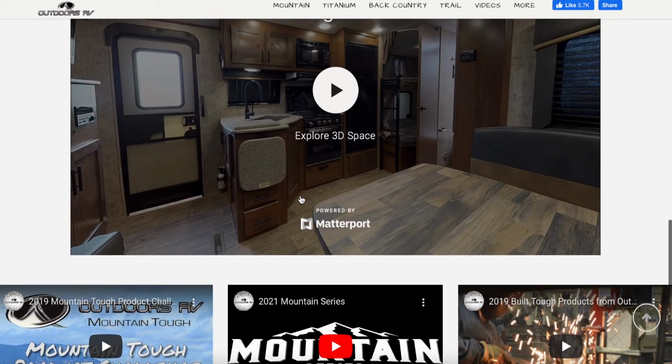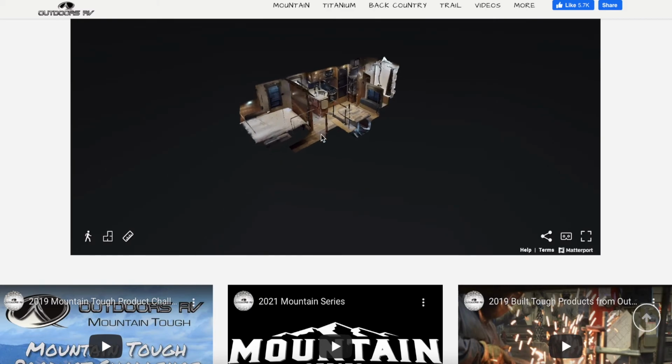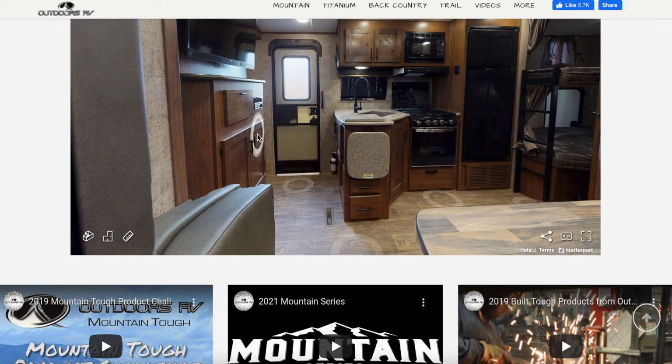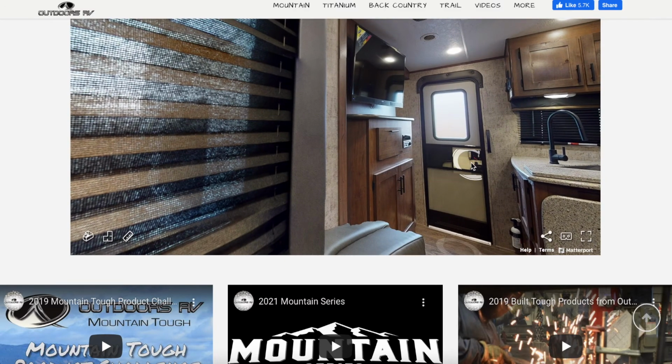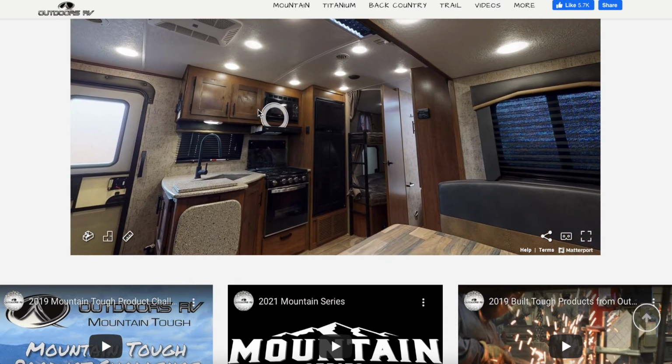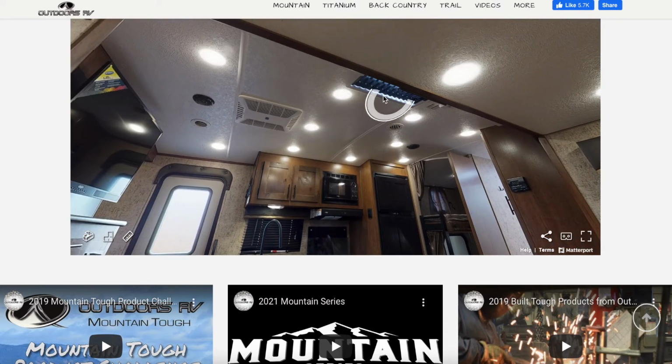If you want to see more, you can go check out the pictures for yourself. Actually, I'll throw up the Matterport here just to get an idea of the fit and finish. So it's nice when they add windows on all 3 sides of the slide so that you feel more outside. And then they have a nice skylight in the living area, which is nice to have.